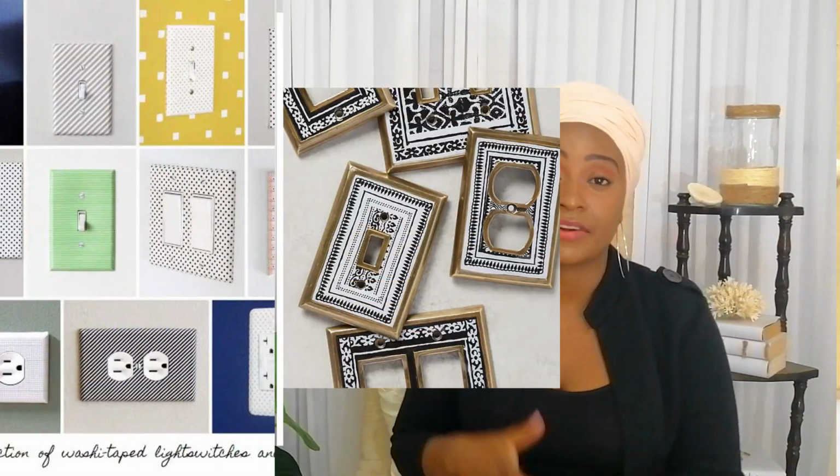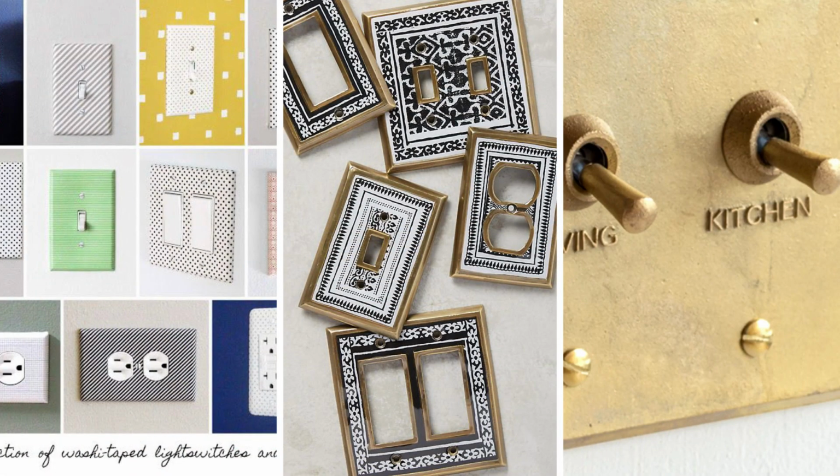Again, the advantage of using metal switch plates is that you can always spray paint them and make them look similar to the design style going on in that particular space or rental apartment. So this is a great way to bring in some coziness. It's a small detail here and there, but it really makes a big difference at the end of the day, and you'll definitely feel that change in that space.